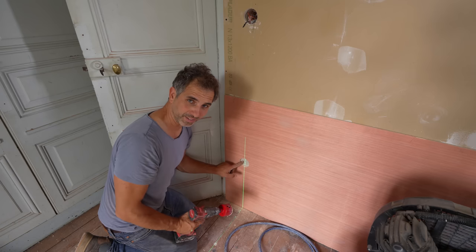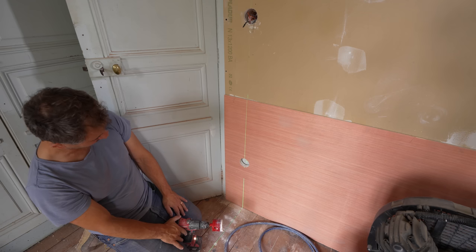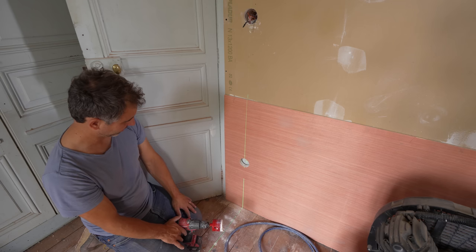That's the plasterboard underneath, and now the question is, what's behind the plasterboard? No hole. That's definitely a case of absolutely no hole. Okay, I'm gonna drill another hole.